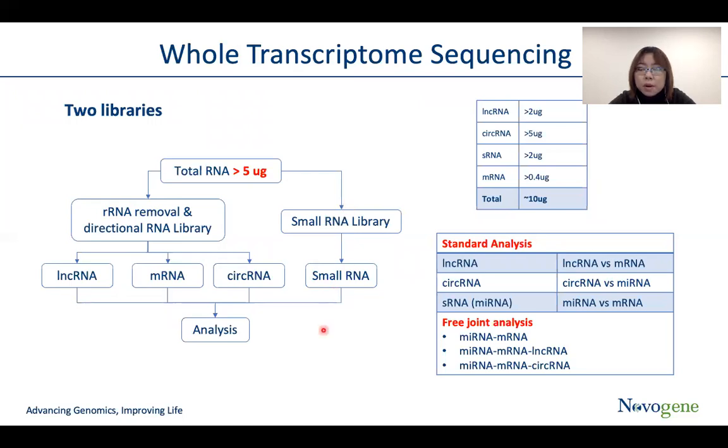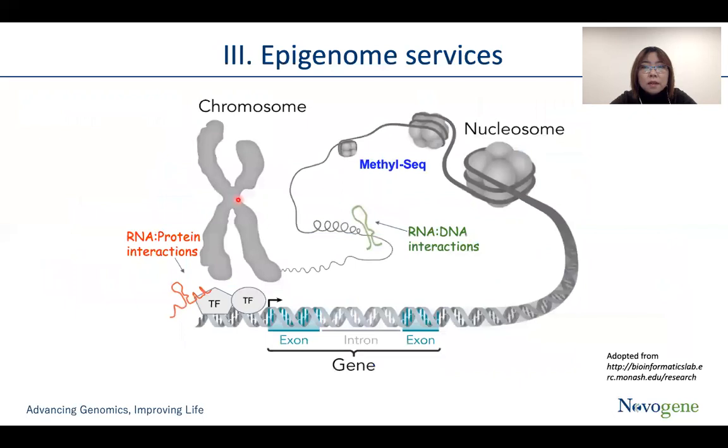And in the analysis part, we will provide not only the analysis for individual RNA, but also the free joint analysis to study the network between two of those types of RNAs, or even among three types of RNAs, as shown here. And if you compare the input requirement in our whole transcriptome sequencing versus the individual service, you don't need to prepare that much, roughly 10 micrograms to sequence all of them. You only need half of them. 5 micrograms will be enough for us to perform this. So that will be everything for the RNA-seq.